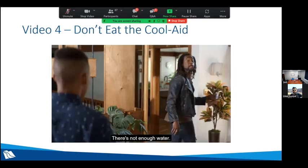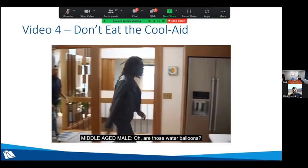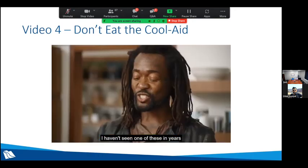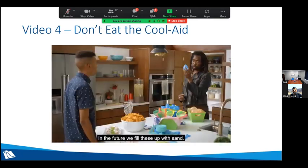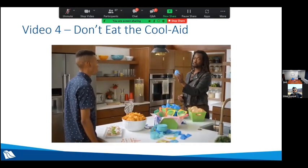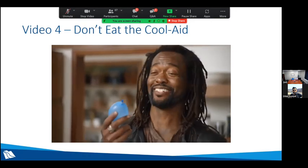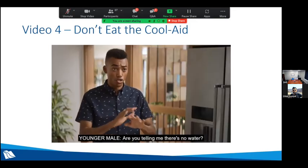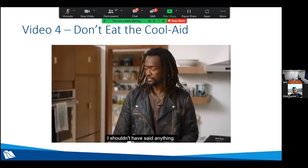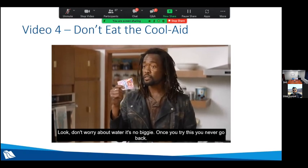There's not enough water. Wait, what? Wait, what do you mean there's not enough water? Oh, are those water balloons? I haven't seen one of these in years. You past people are wimps. In the future, we fill these up with sand. Real game changer. One of our kids actually got a concussion that way. She's fine. Are you telling me there's no water? I shouldn't have said anything. Look, don't worry about water. It's no biggie. Once you try this, you never go back.